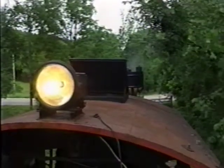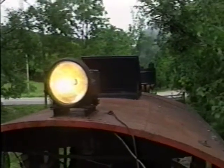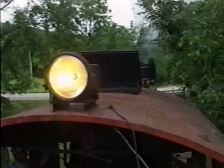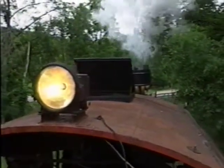After dropping off the coach, 201 is at the end of the west leg and the end of the line. It will back up on a section of the original Missouri and North Arkansas main line to reach the east leg of the Y.